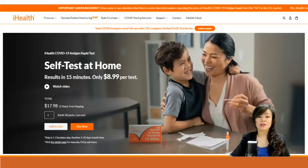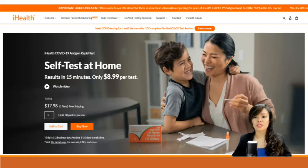The brand that I'm referring to is called iHealth. Now, iHealth offers many products and services, and iHealth also offers the COVID-19 antigen rapid test. This is a self-test that you can do at home. Results take only 15 minutes and it's only $8.99 per test.